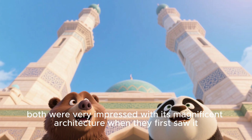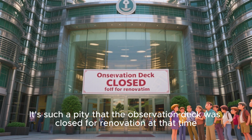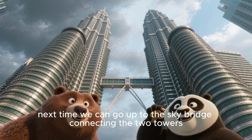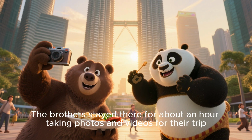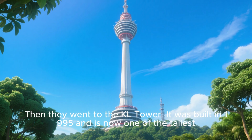It's such a pity that the observation deck was closed for renovation at that time. Hopefully, next time we can go up to the sky bridge connecting the two towers. That would be great. The brothers stayed there for about an hour, taking photos and videos for their trip. Then they went to the KL Tower.